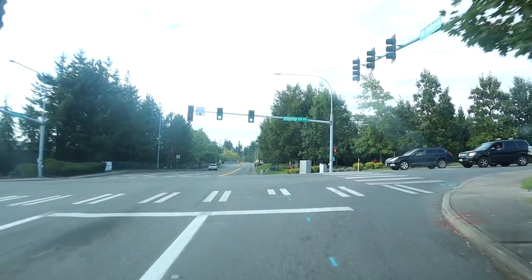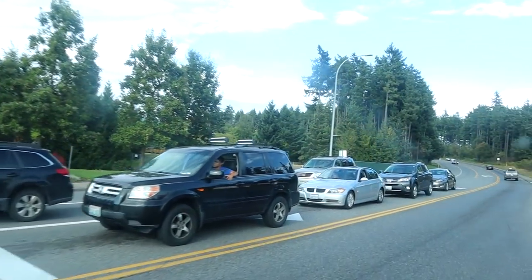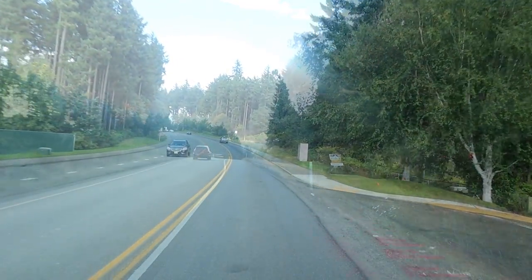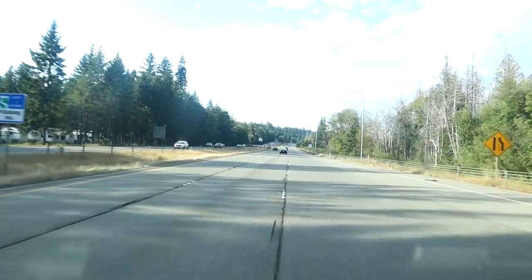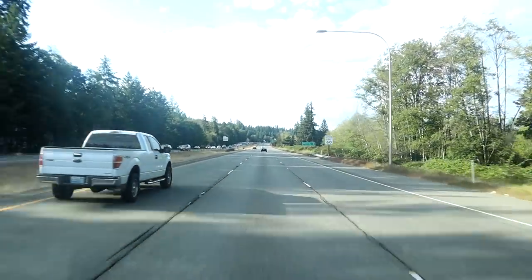Going to be getting on 3, heading to Poulsbo. Pulled over, Randy forgot to lock his awning down, so he had to stop, and he's clicking it down now. Should be meeting back up here any moment. Alright, we're back on the road, and on 3, headed to Poulsbo, 8 miles away.